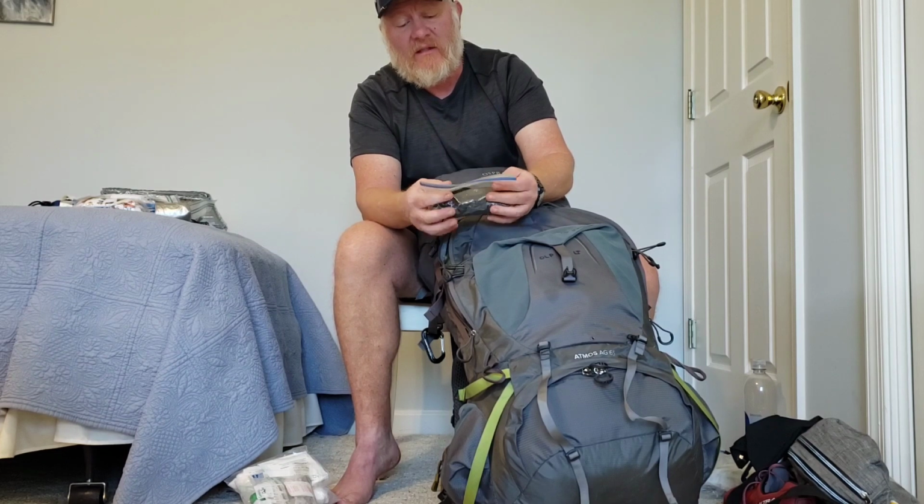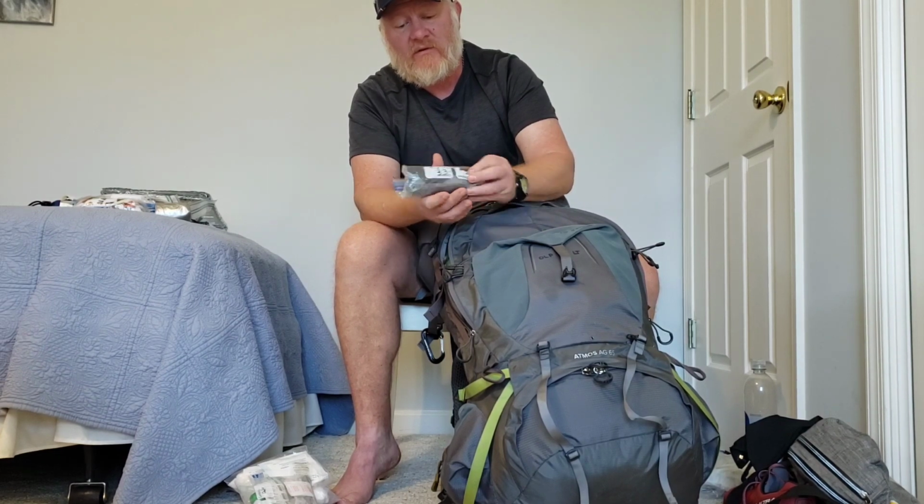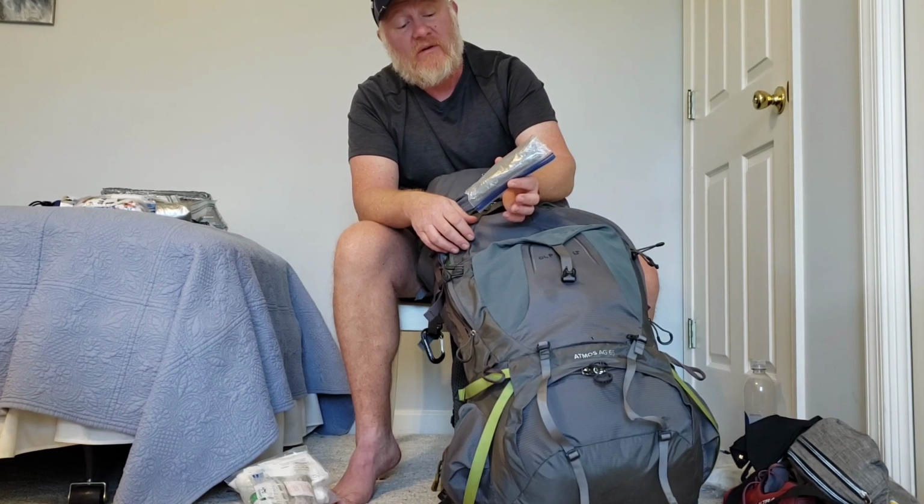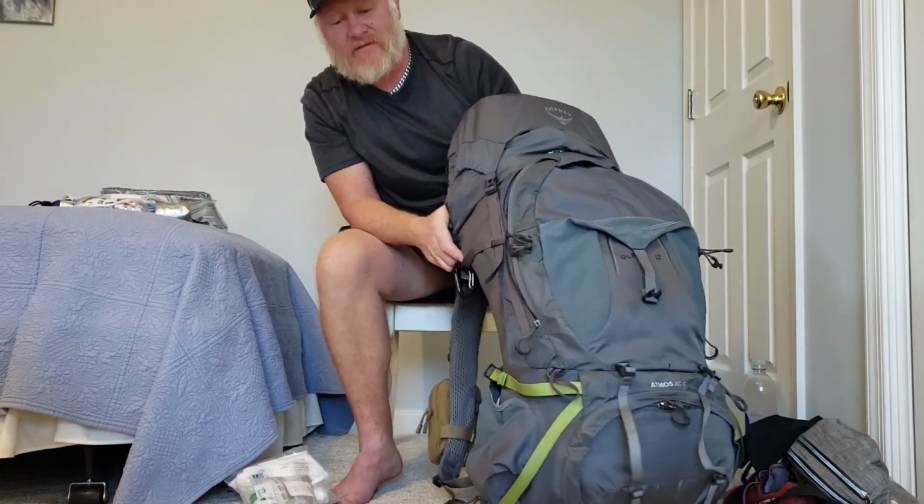And this is my Enlightened Equipment rain skirt. It's super lightweight, super small, and I could use this as a ground cloth too, but when I do use it, it comes down to about my knees, and it'll keep the driving rains from getting my shorts all wet. That's it for the outside of the pack.